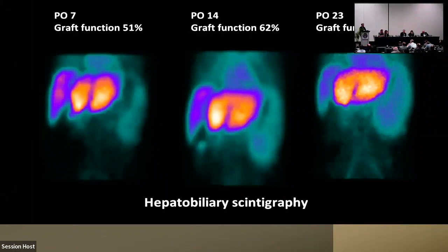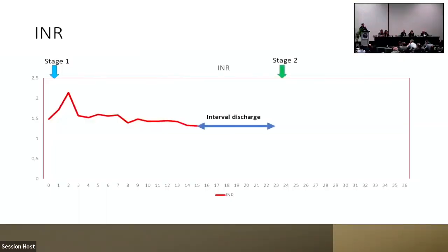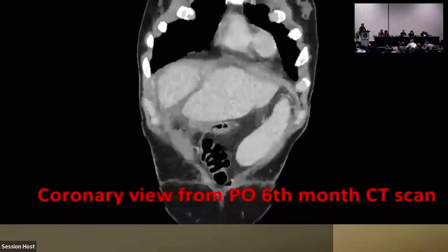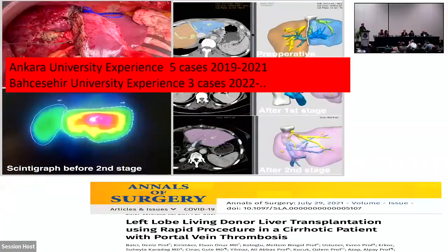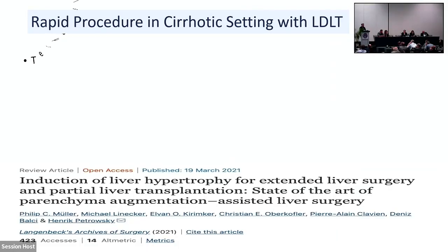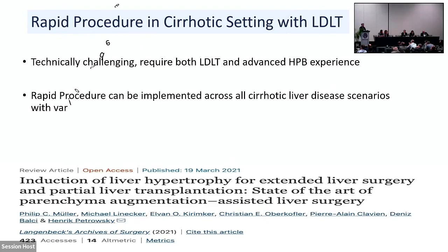To show that the functional shift with scintigraphy happens over the weeks. This is the second stage procedure. This patient was discharged after the first stage in 2 weeks and then came back to the hospital for the second stage surgery. And this is the 6 month CT scan. This patient is alive after, I guess, 2.5 years right now. So, we had 5 cases of RAPID procedure at Ankara University, and 3 more cases in Istanbul recently. You see the GRWR range is 0.26 to 0.51. And RAPID is a technically challenging procedure which requires both living donor and advanced HPB experience.